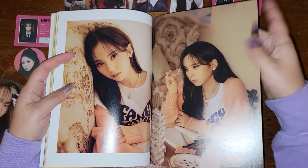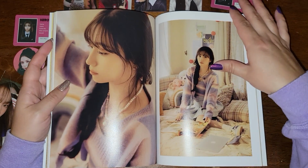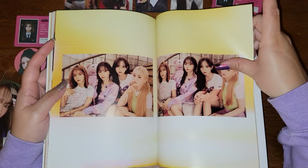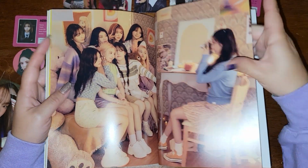So normally I buy one version, but I decided to buy all three because I don't know. I just decided to buy all three. And I'm not really complaining. But did I need all three? Probably not. Which one would I have picked though? I think probably yellow.